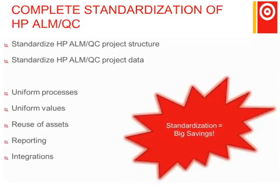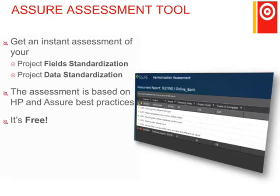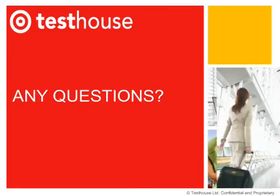But let me show you something that we call the assessment tool. So where do you start when you talk about standardization? Well, the good thing is that we have a free tool available for you that you can use to get an instant assessment of how well your current projects are standardized. This is based on best practices as well as Assure's best practices. And it's completely free. Just need to ask me or Peter, and we'll be happy to provide you with the information on where you can download this tool. So I will just show you a quick demo of this tool.